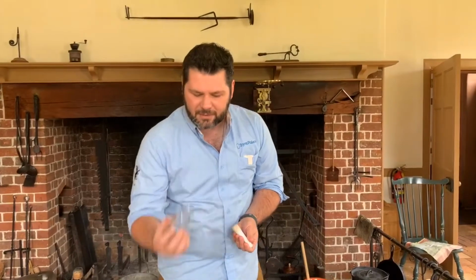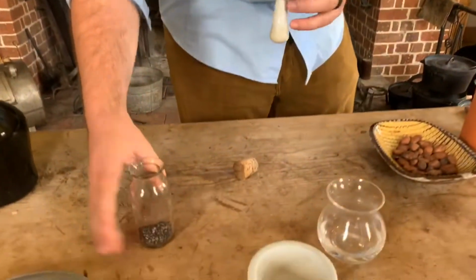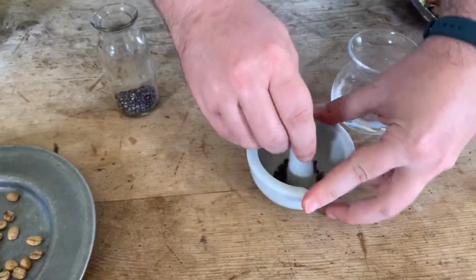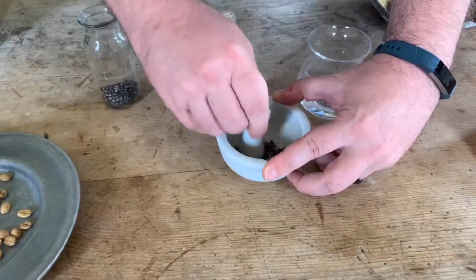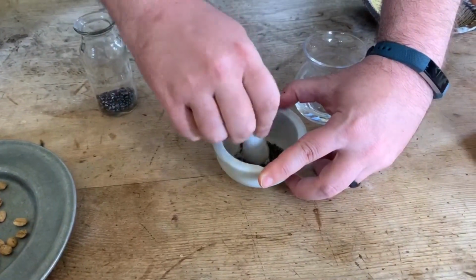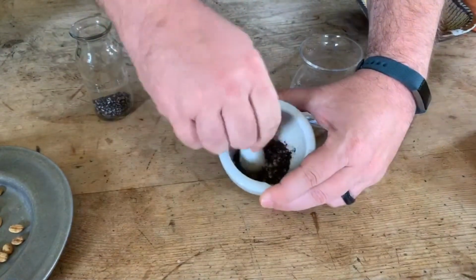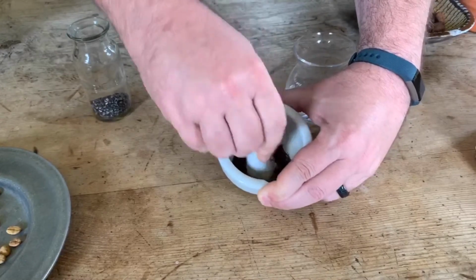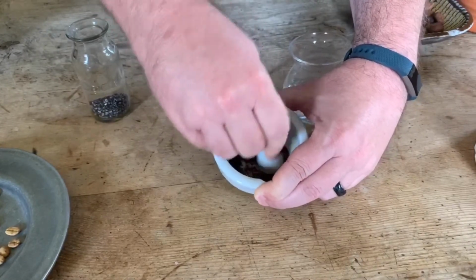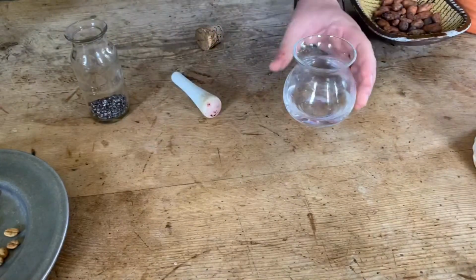So in the 18th century, what we want to do is take these, put them in a mortar and pestle, grind them up, and you can already see it. It's giving kind of a burgundy color in here. And now we can take this powder to make the food coloring.